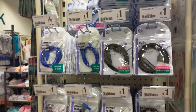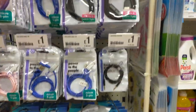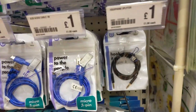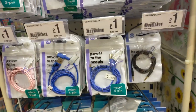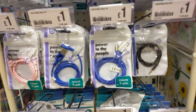So we've got some charging cables here, and headphones, so they could be quite useful, and aux cables. Sounds like a good one. The USB cables for charging devices, because I know a lot of the cheap Chinese radios have micro USB chargers on them these days, which is good. Right, let's see what else I can find.